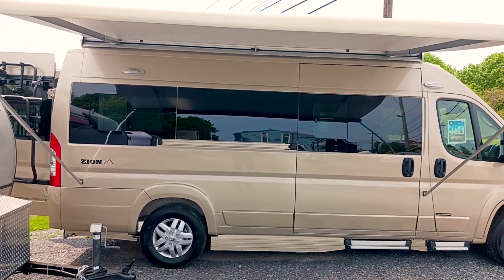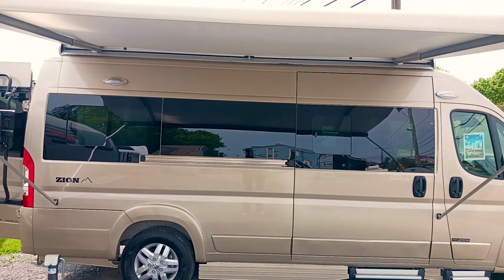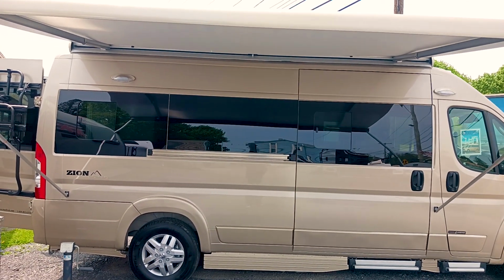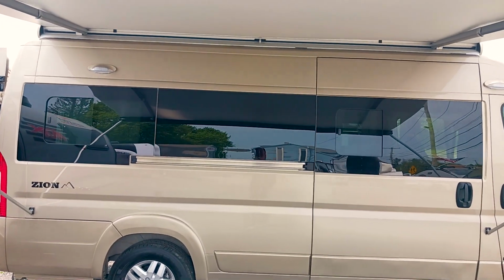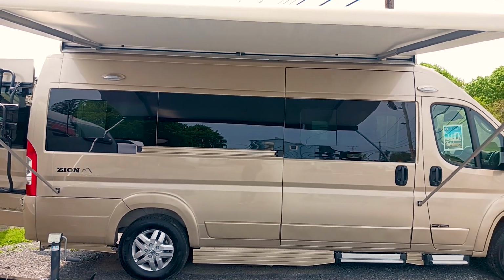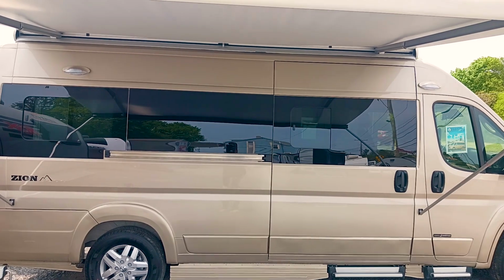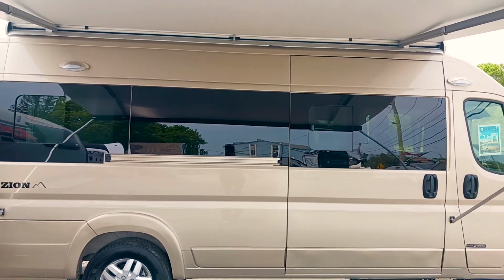Another key feature of these is these side windows. They're going to be limousine quality windows. They also have spots where they open up, which is not typical. So they went the extra mile and made sure that you can open up a couple windows and went with that nice privacy tinted limousine quality glass.